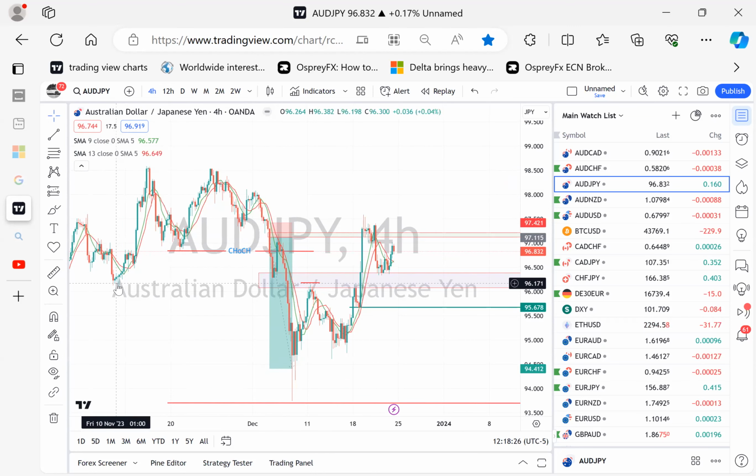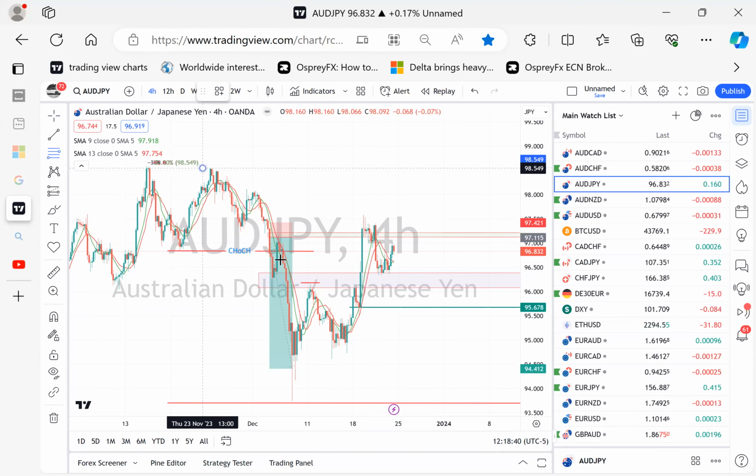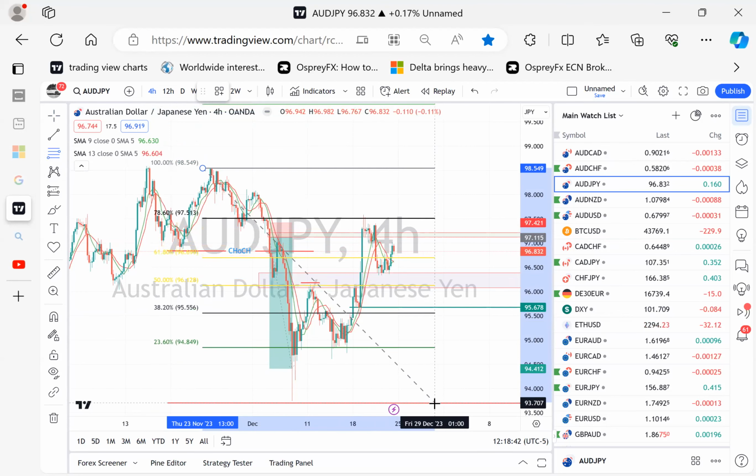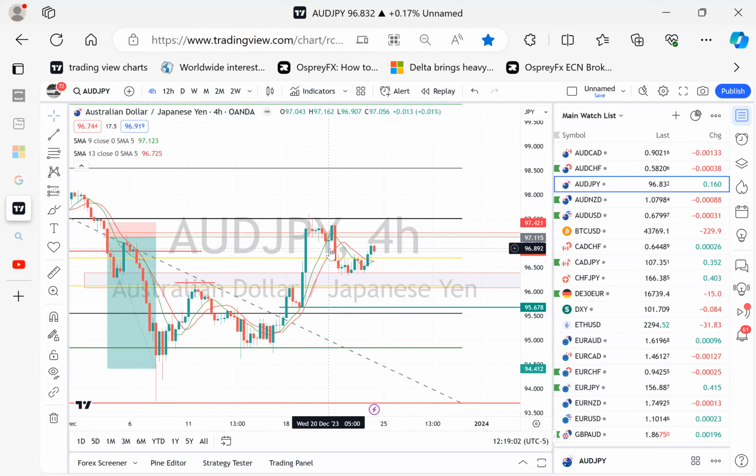And price is now pulling back into probably the 618, maybe the 78. If you fib that last major swing, from up there to the low all the way at the bottom, price tapped into the 78 and then started breaking structure to the downside. This is the first break of structure right here, folks. Here's your structure. It tapped into the 78.